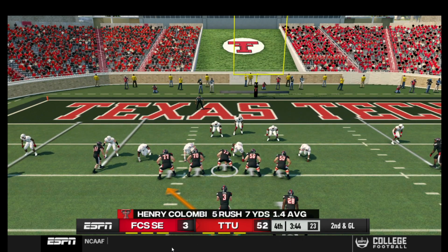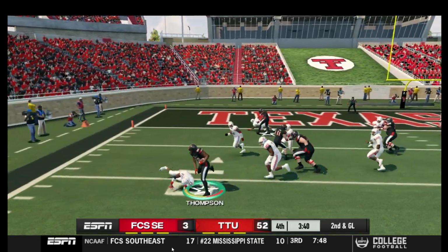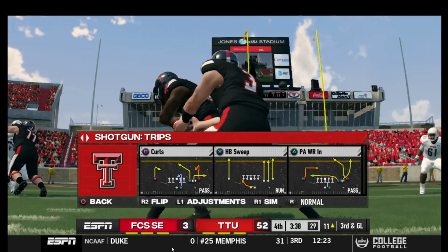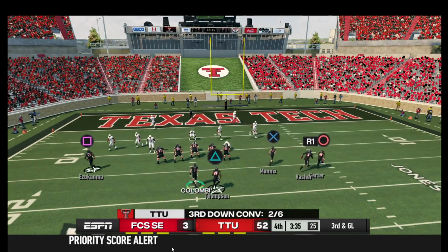It's 2nd and goal. Ball on the 9. On the ground, left side. And they push him out around the 11-yard line. Call it a loss of 2 yards on the play. That makes it 3rd and goal. Let's go, let's go. All right, D, let's go, let's go, let's go.